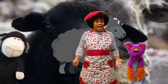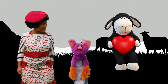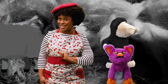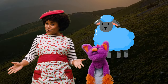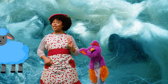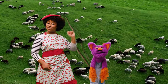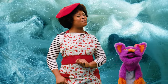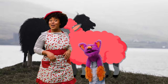Ba, ba, black sheep, have you any wool? Yes, ma'am, three bags full. One for the painter, one for her friend, one for the alien who lives round the bend. Ba, ba, blue sheep, have you any wool? Yes, ma'am, three bags full. Ba, ba, red sheep, have you any wool? Yes, ma'am.